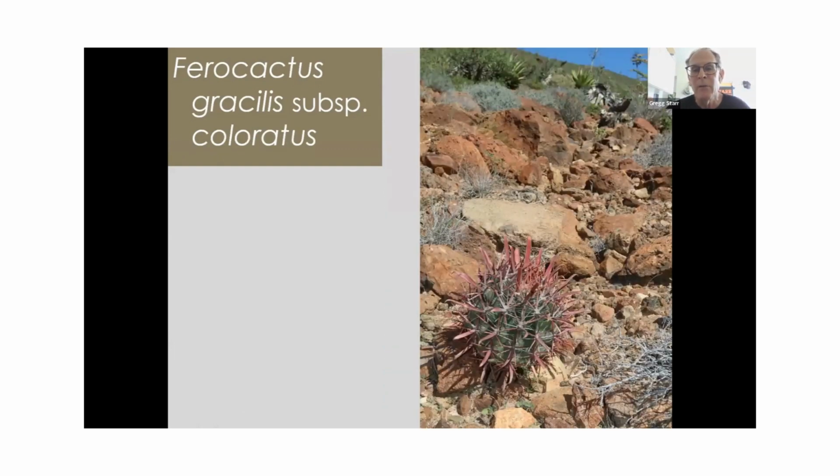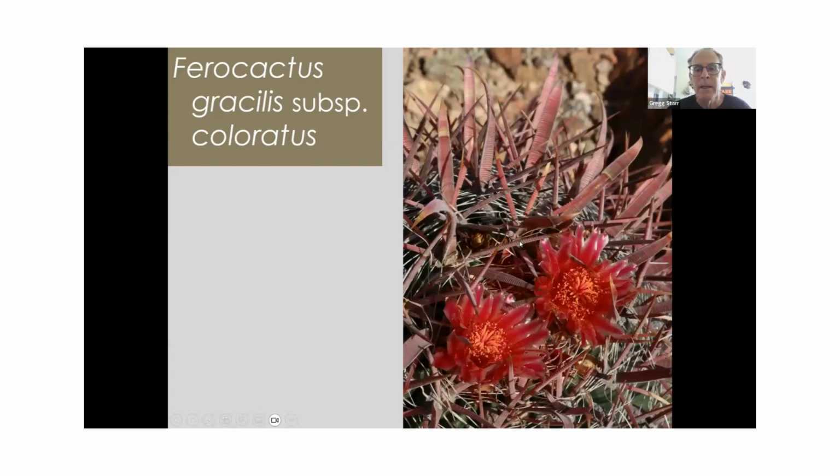And then Gracilis coloratus. So this one has the really wide central spine. You can see that on this very young plant here. This was on the road to Santa Rosalita, which I believe is the type locality for that subspecies. It's got the same red flowers on it, but again, you can see the really wide central spines on that.